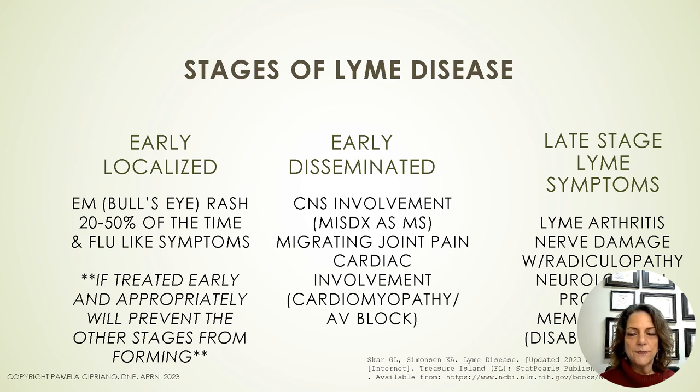There are stages of Lyme disease, like stages of so many other disease processes. There's the early localized phase or stage, which is the erythema migrans rash. Like I said, 20 to 50% of people are fortunate enough to get this. And usually flu-like symptoms, almost like they call it the summer flu. Body aches, headache, fever. If this is treated early and appropriately, this will not progress to the other stages of Lyme disease.